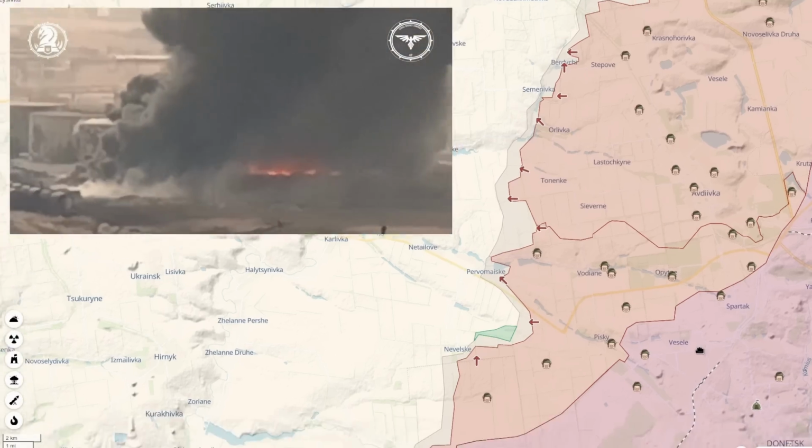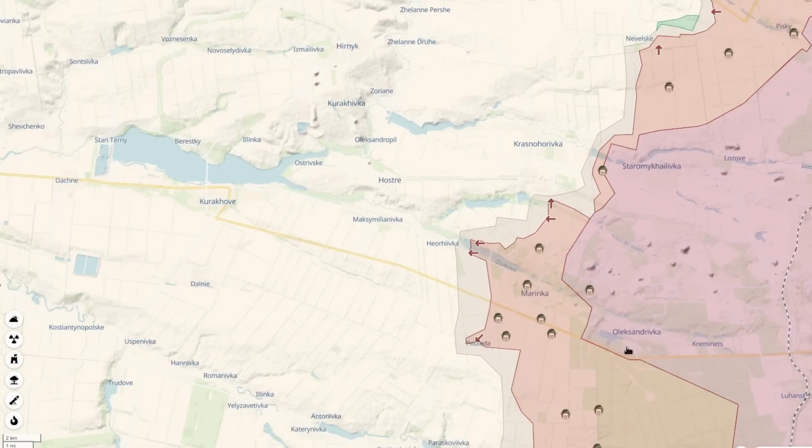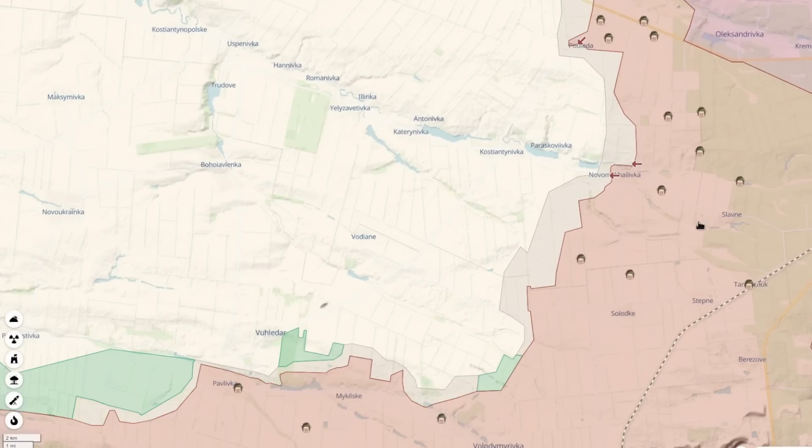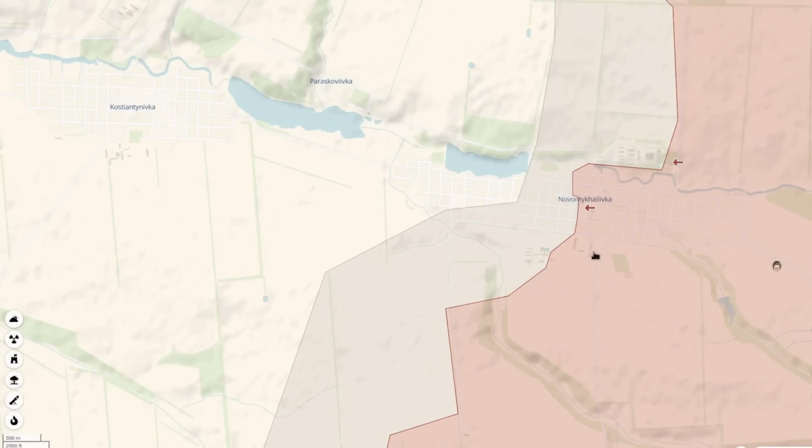And then we move down to Novomykhailivka, another location with a high degree of activity where the map doesn't indicate it here yet, but there are Russian offensives coming from the south of the town as they look to connect with Russian troops advancing from the east. Though in general, Russian activity has somewhat slowed down in this location on the map, but the activity certainly still remains.